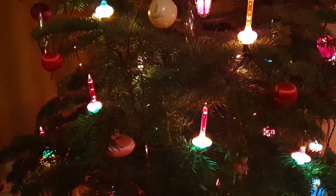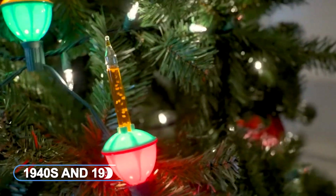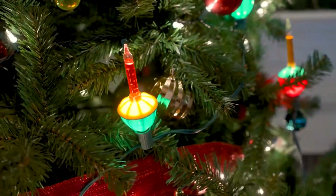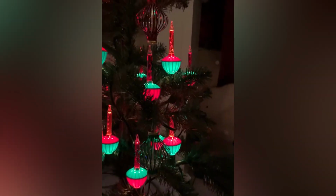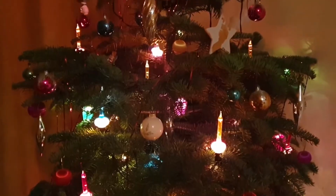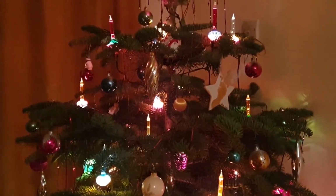Bubble lights were the pinnacle of Christmas tree decor in the 1940s and 1950s. These small, colorful lights contained a special liquid that bubbled when heated, creating a magical, almost hypnotic effect. Designed in various vibrant colors, they often had metallic accents to enhance their glow.